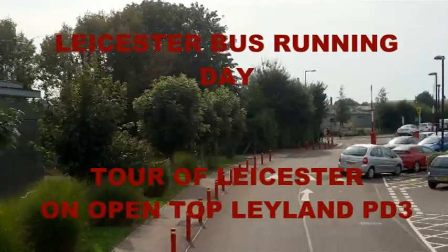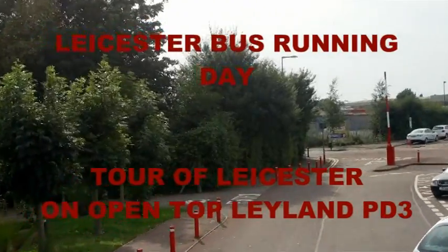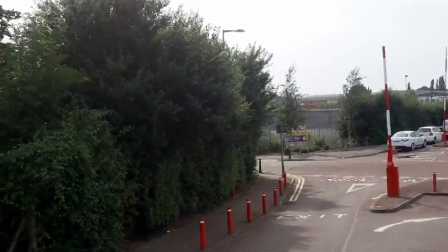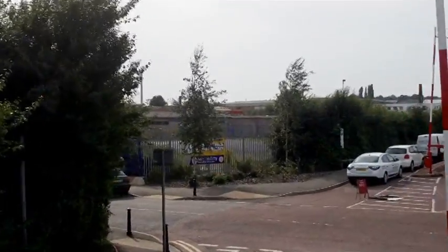Health warning here first. Those of you on the top deck, please don't stand up as we're going along, particularly through the underpass as we come back through the city centre later on. We'll remind you about that. Also watch for overhanging trees, particularly on the left-hand side of the bus, and don't get your elbows out either. So that's all the rules and regulations.